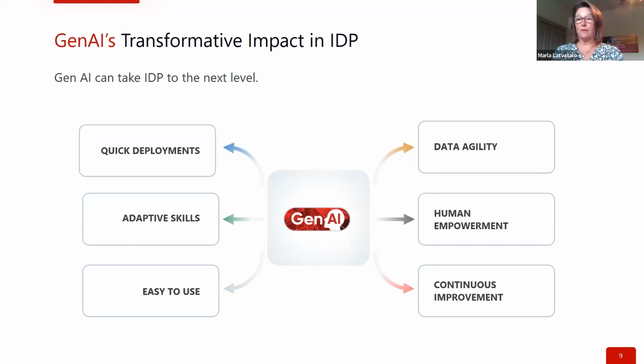And then continuous improvement, right? We are celebrating the anniversary this month of the release of ChatGPT. I know it seems like a long time ago, but again, it didn't really surface into the game-changing concept that we're talking about now. But we're already on version 4 of OpenAI, right? So looking at the continuous improvement that Gen AI has, it is going to drag IDP. It's going to pull IDP along with that continuous improvement, and we'll just continue to move up that evolutionary scale that we talked about before at a very, very rapid pace.